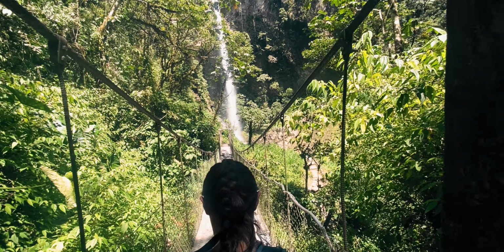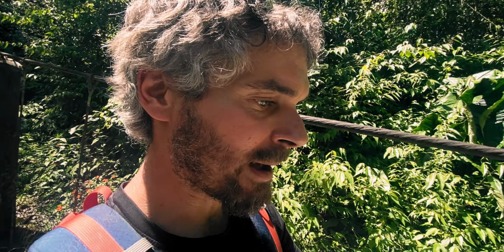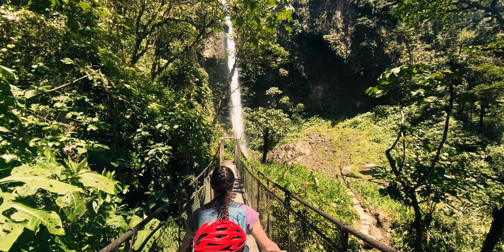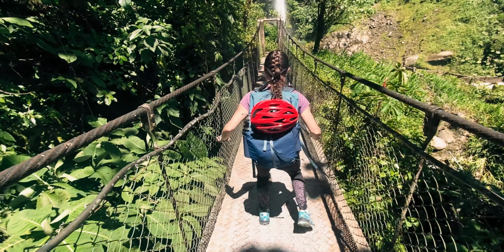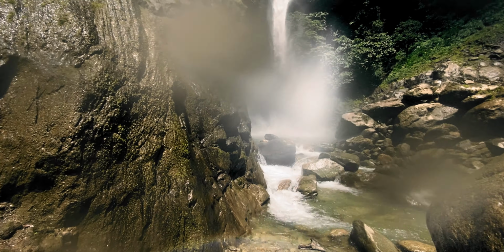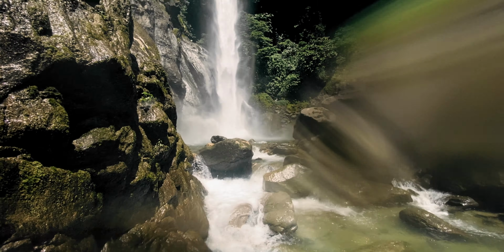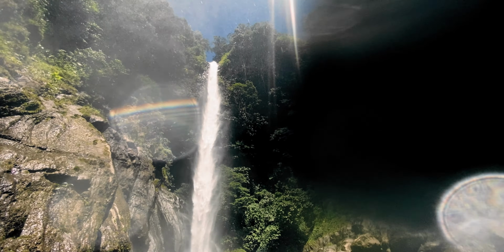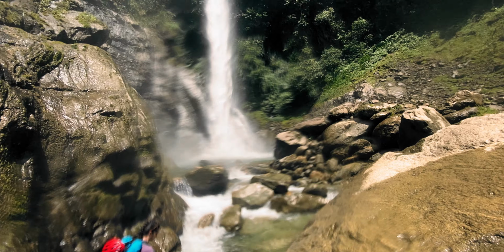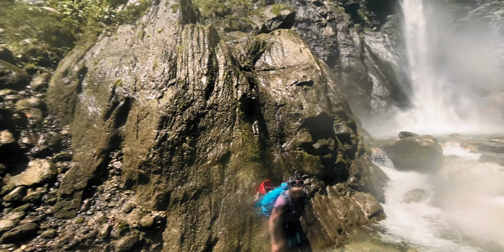All right, guys, we're at Machay Waterfall. And this is the final waterfall on our mountain bike trip today. All right. Let's try to get some epic shots here. Oh, this bridge is like all over. Woo. Another incredible waterfall. Wow. Amazing. From sweating buckets to soaking wet from the waterfall now. Awesome. I am soaking wet.